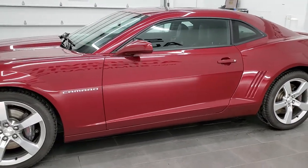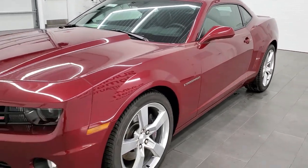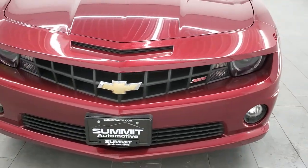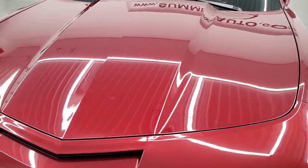This car has been fully safetied and inspected by our service shop, has a fresh oil and filter change. All the fluids have been checked and topped off, and this car is mechanically 100% ready to go. Once again, Red Jewel Tintcoat is the color.